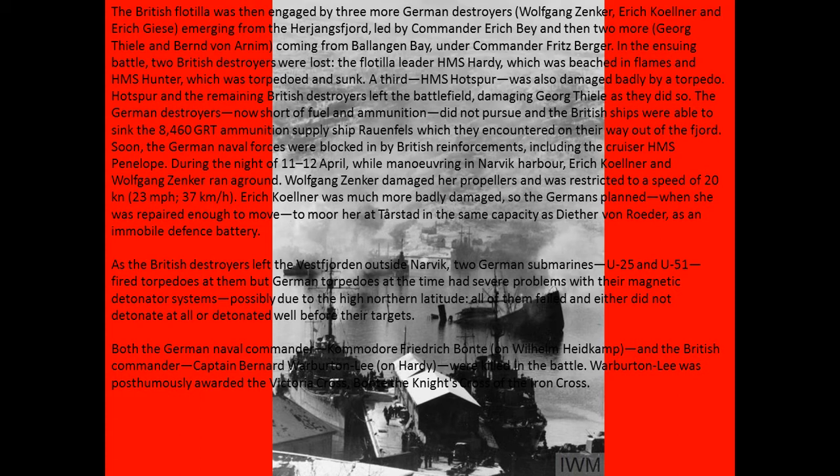During the night of 11th and 12th of April, maneuvering in Narvik Harbor, Erich Koellner and Wolfgang Zenker ran aground. Zenker damaged her propellers and was restricted to a speed of around 20 knots. Koellner was much more badly damaged, and so the Germans planned, when she was repaired enough, to move to Mortsund at Ofotfjord, another area nearby, in the same capacity as Dieter von Roeder, as an immobile defense battery. These could be used as immobile defense batteries; even though they cannot move, their guns are still capable of doing some significant damage to any ships within range.